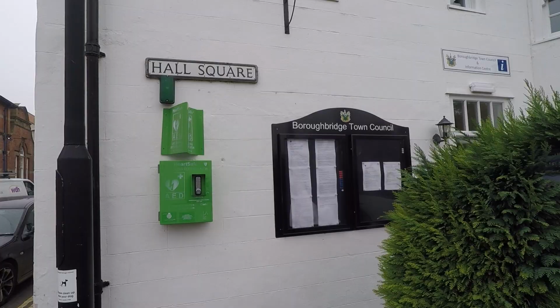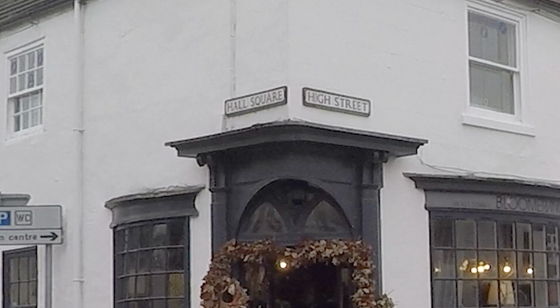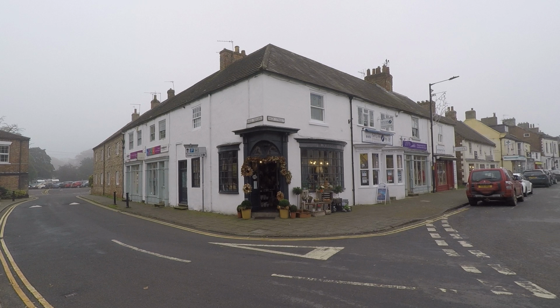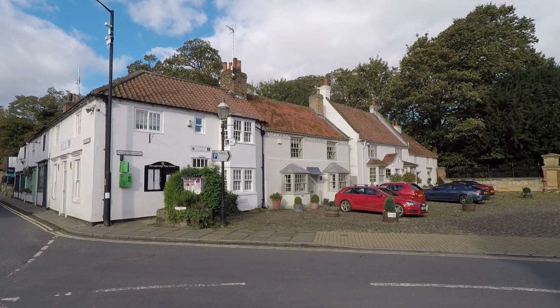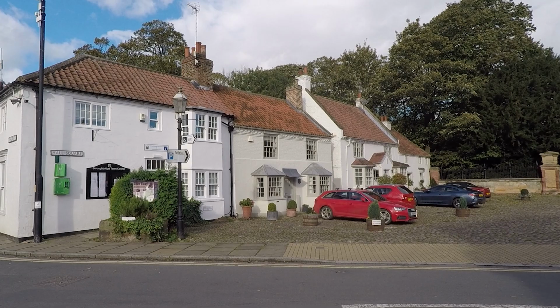The Normans developed the town on a grid system with straight roads forming three open spaces: Hall Square, where I am at the moment, sometimes called Butter Market, St. James's Square, and St. Helena Square. These white cottages on Hall Square were built as fishermen's cottages and originally extended further along the banks of the River Tut before the gates of Boroughbridge Hall were built.